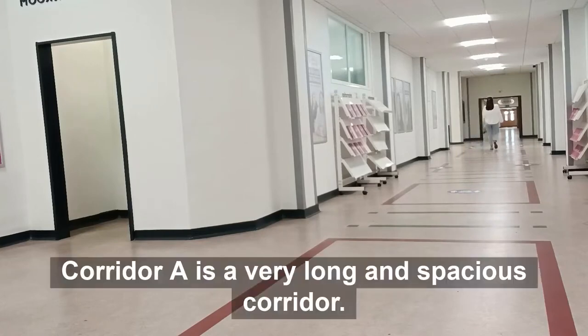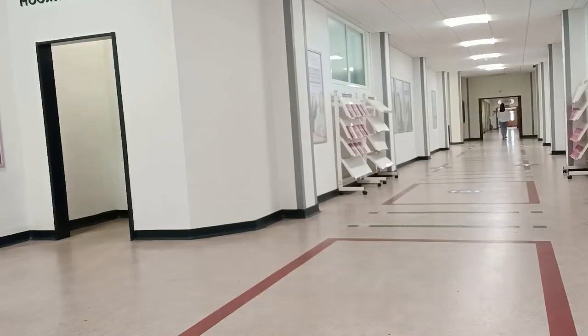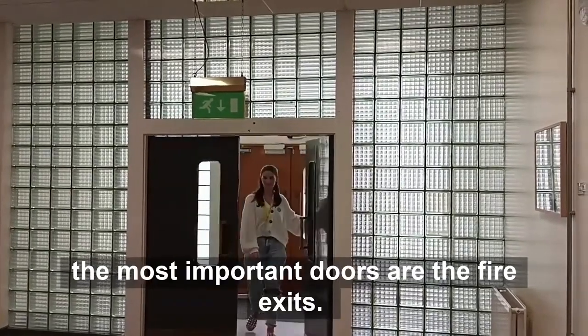Corridor A is a very long and spacious corridor. There are lots of doors. The most important doors are the fire exits.